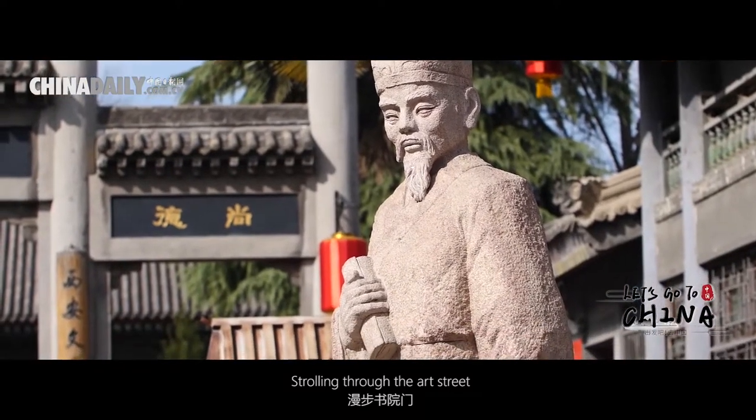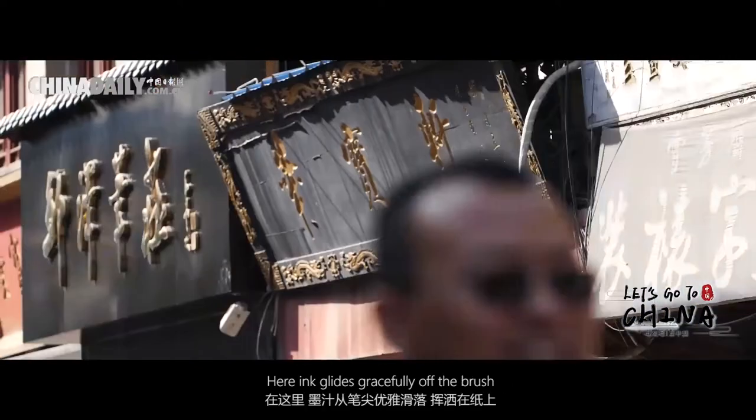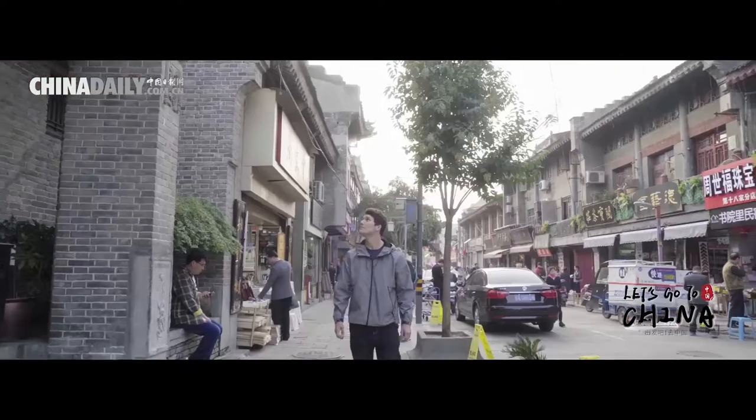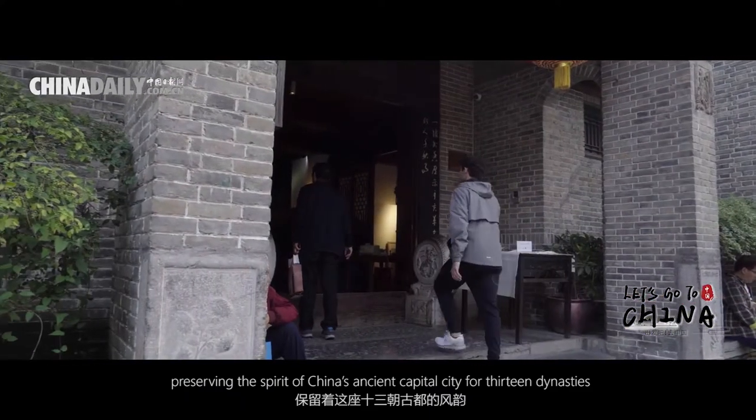Strolling through the art street, I'm surrounded by calligraphy and paintings. Here, ink glides gracefully off the brush, preserving the spirit of China's ancient capital city for 13 dynasties.